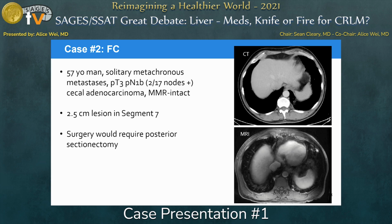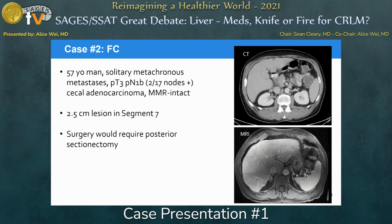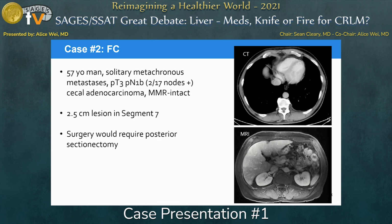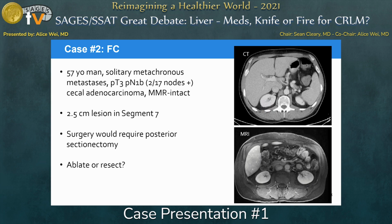What about this second one here? This is 2.5 centimeters, posterior sector. Who would resect that? Who would ablate that? Okay, great. So I think we're going to find out from Dr. Tzeng what he would do.